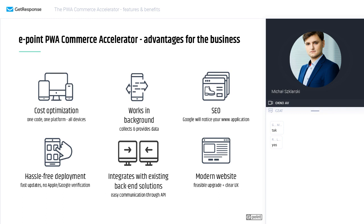It integrates with existing backend solutions. So anything you have, as I said on the slide before, can be easily integrated. Then modern websites. With PWA Commerce Accelerator, you can achieve a modern look and feel and a mobile-first approach and deliver that to your users. We also do design services and UX optimizations, so that our product is as friendly as it can be to the end customers.